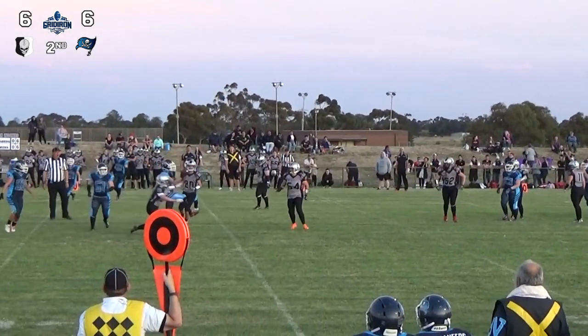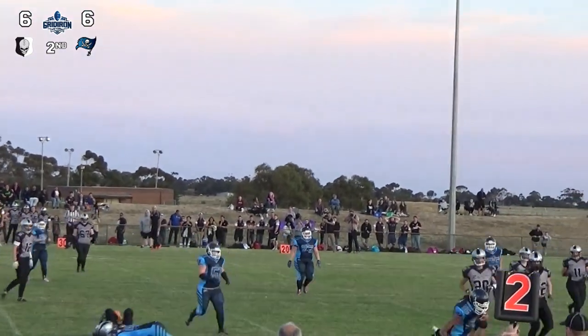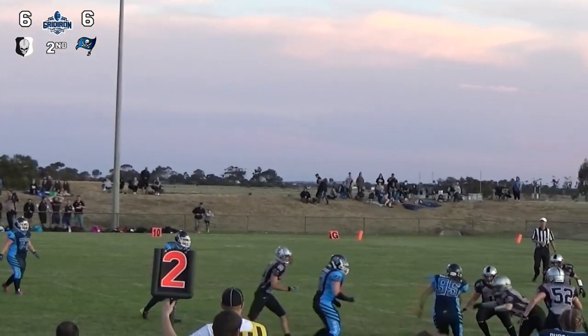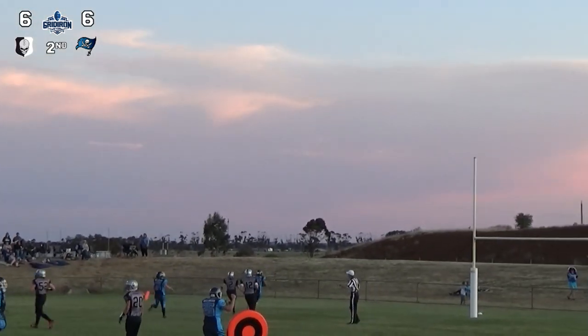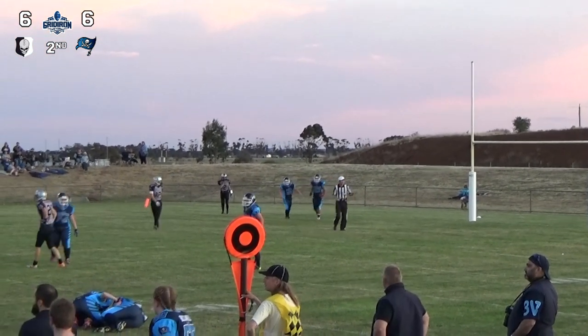It's finished, it's done. Oh, and we have an interception! Oh, and that's it! A fumble, or is there a flag on that? I'm going to say there's a flag down on the play. I'm going to throw that out. It's probably an illegal forward pass there after the interception. 6 all.